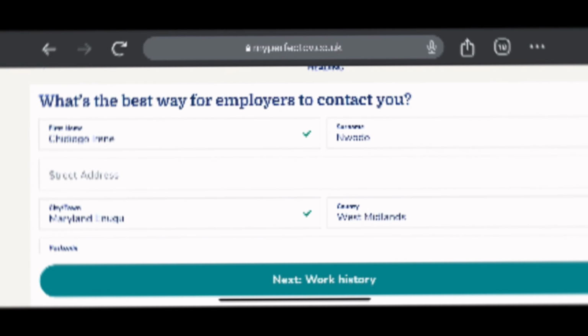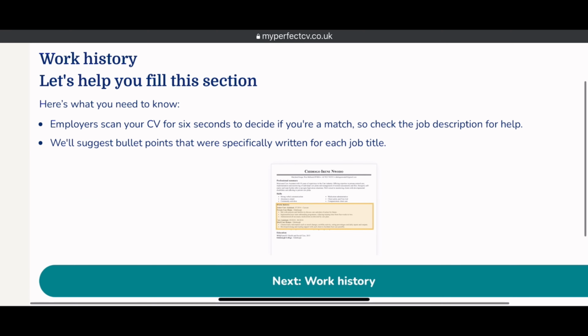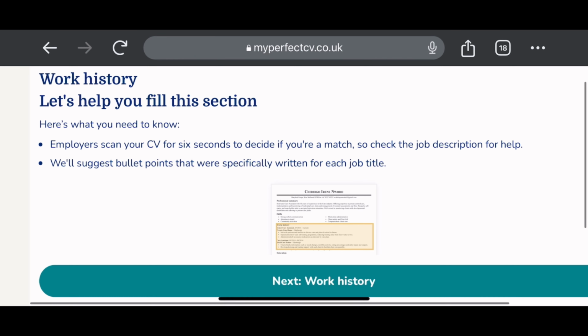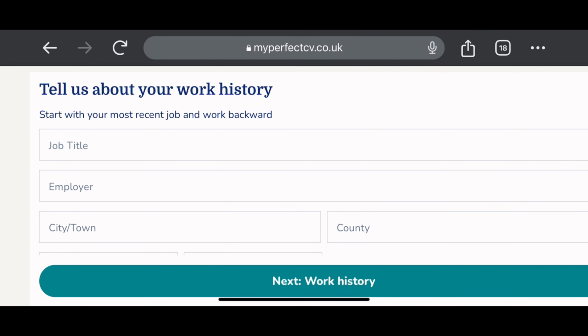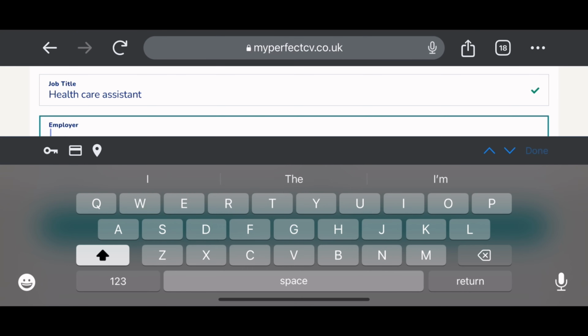Now they're asking you what's the best. These are the details you're going to put, but because this is my own account, work history, they're going to ask you more of your work history, and then you're going to put in everything you've done in your job. You just write the job title and then the name of the employer, name of company. Let's take, for instance, I'm putting healthcare assistant here. Name of employer, let's say Malibu.